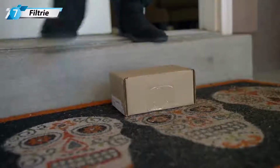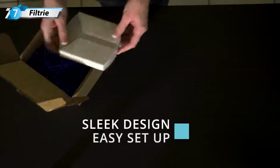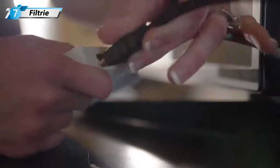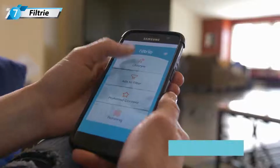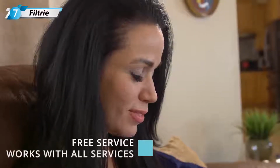We have made Filtry incredibly user-friendly and very easy to set up. We work between your TV set and service by filtering out inappropriate or offensive ads. Simply create a profile and let Filtry do the rest. Our service is free, and we work across cable, satellite, and even streaming services.